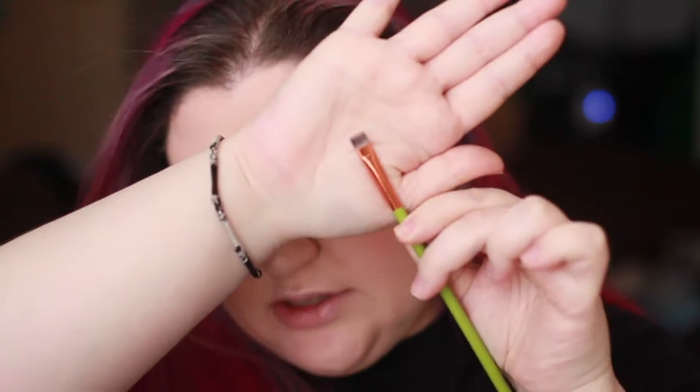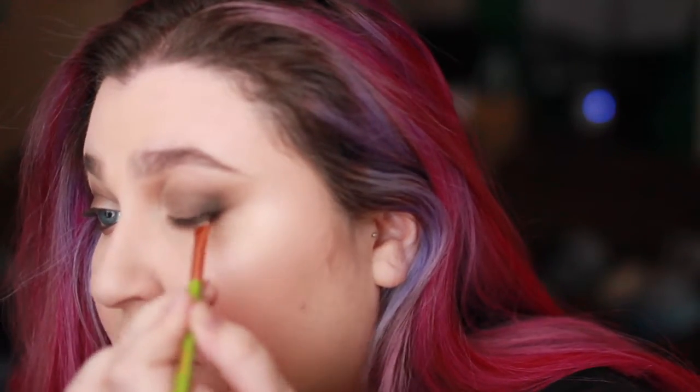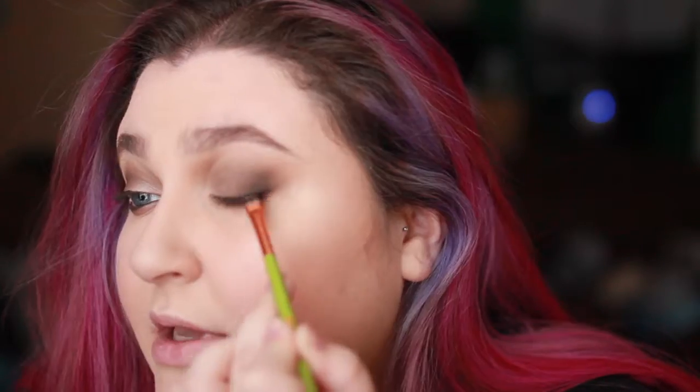So I'm going to go in with this black liner, line my waterline. So next I'm going to add a liquid liner, and then I'm going to smoke that out a little bit. So I'm going to take the black color again on a stiff liner brush like this. My camera doesn't autofocus. I'm just going to push the same black shadow from the palette a little bit over that liquid liner to make it not as harsh. And I've kind of messed up a little bit, so that's a good trick.